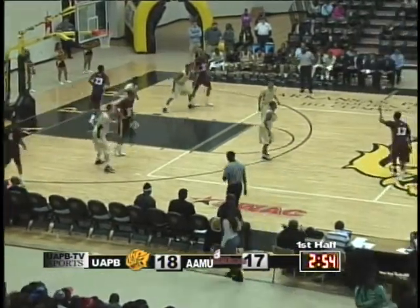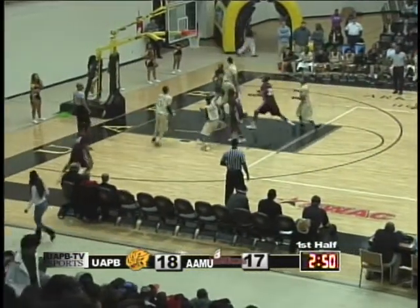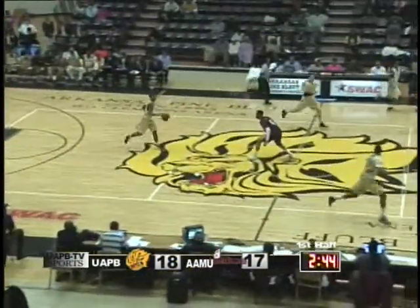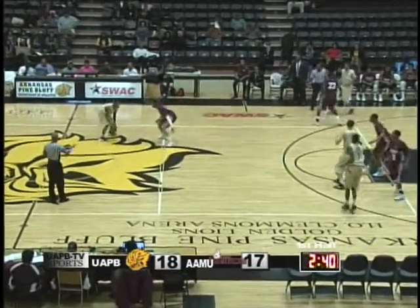2:56 to go as we inbound the basketball here. 18-17. And shot blocked underneath. Golden Lions will get it back, leading by one. 2:40 to go before halftime.